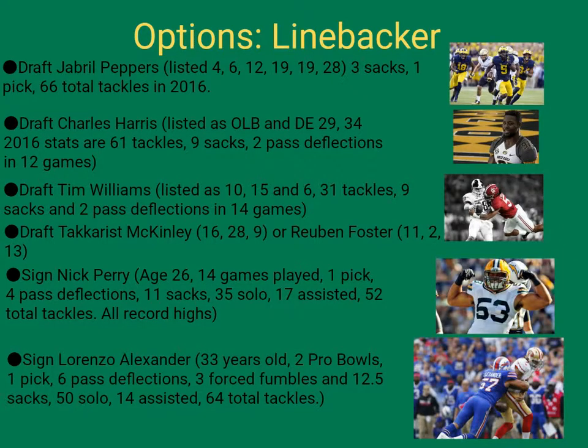Yeah, so let's go look at options for linebackers. We've got the draft prospect Jabrill Peppers. This guy is listed as an outside linebacker. He is also listed as a defensive back or safety. So I don't really know which one he is. I mean, he's played all three in his career, I believe. He's played cornerback, defensive back, safety, and linebacker.